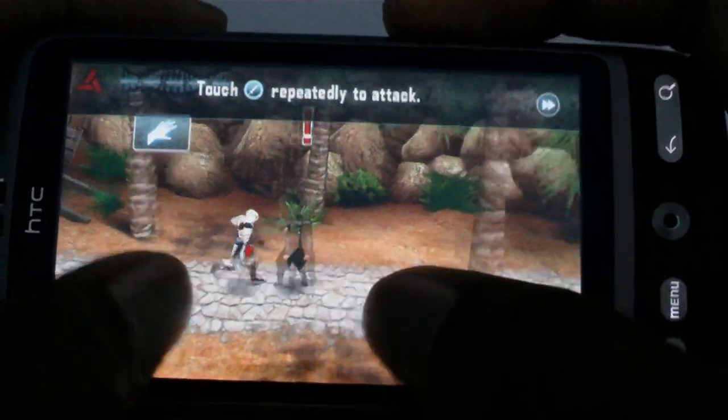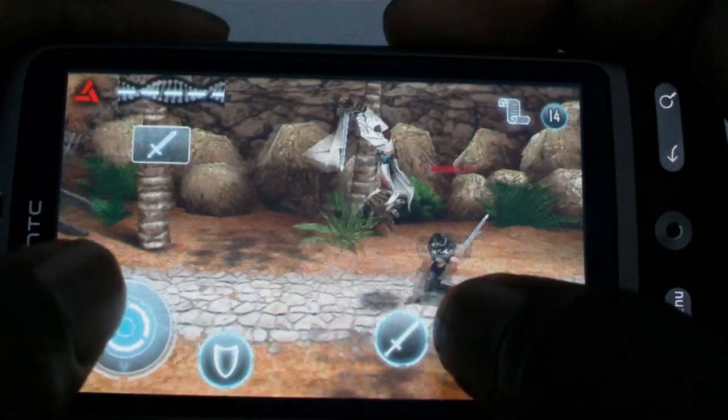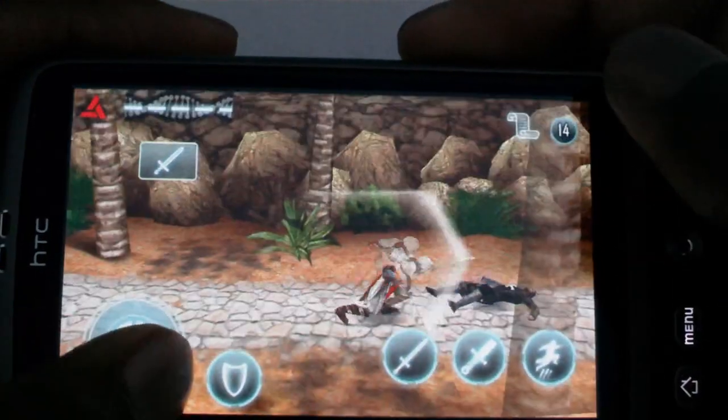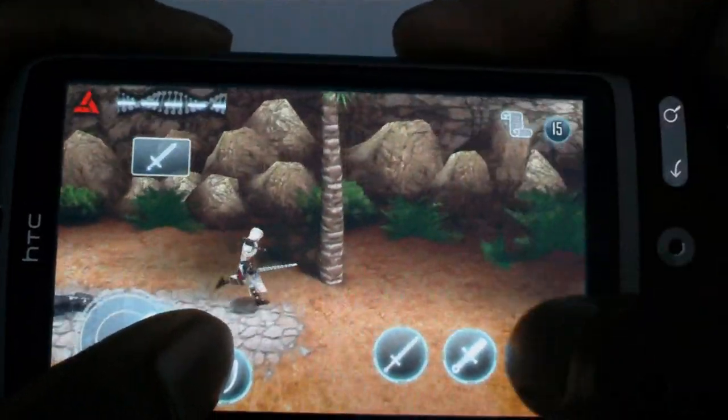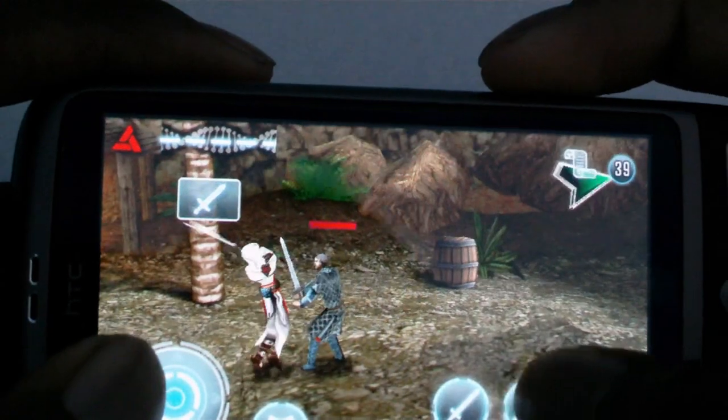I was gonna take a look at some combat. So you had that as well. Runs very smoothly. Show you some more combat.